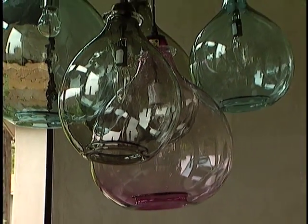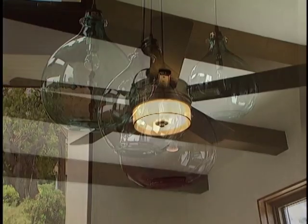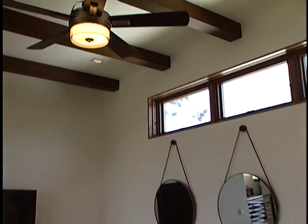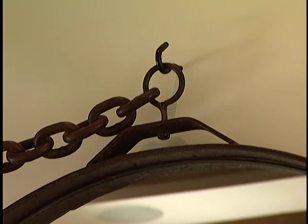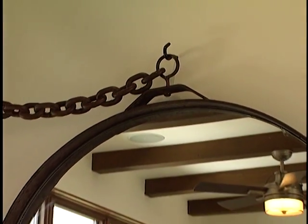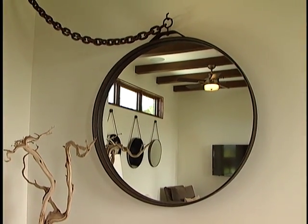And so they're very beautiful and made completely out of recycled glass. There's some mirrors that are made out of recycled wine barrels, and another mirror that's made out of a recycled wagon wheel that's very interesting. Huge pieces of metal with a big chain and very, very beautiful.